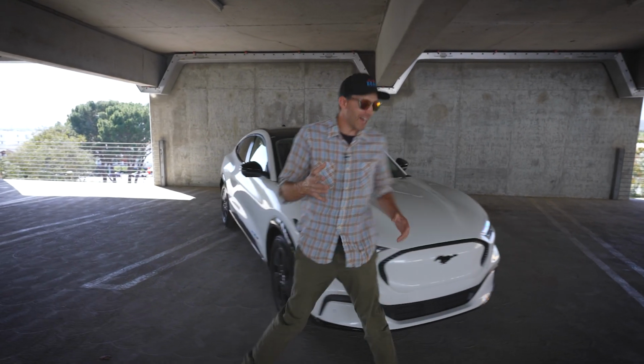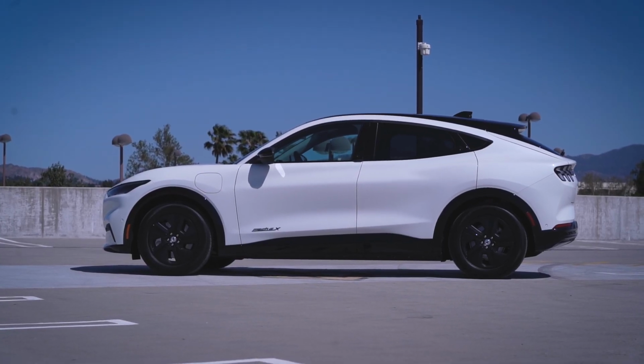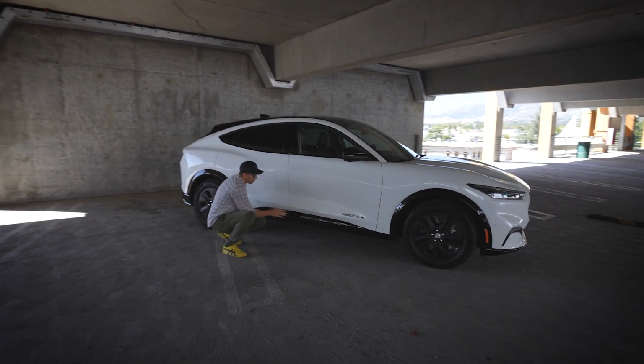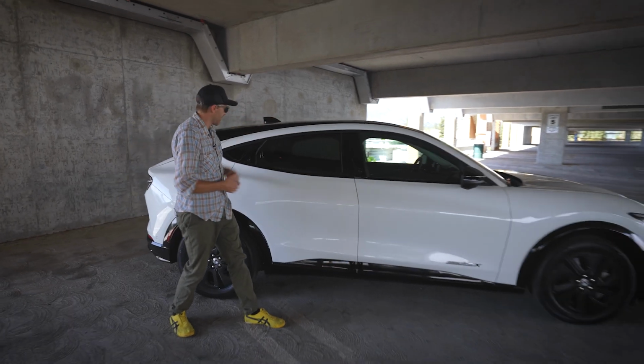On the side profile, I actually think the side is probably the best looking angle of this car. It looks really sporty, it looks really sleek. They actually did some really cool tricks here with this black piece and this black piece up here to make the car feel a little bit sleeker than it actually is.